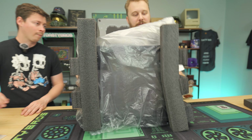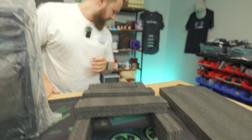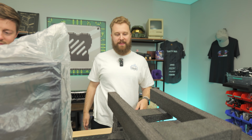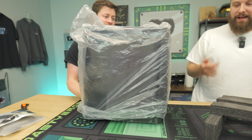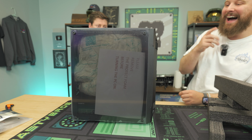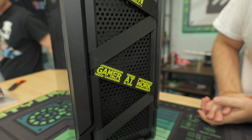Okay. Okay, so here's the foam. Very nice. Is it like foam missing? Yeah, I don't know why like the back half's just not there. Yeah, I don't know if they did that on purpose for that case. Maybe it's like universal foam that they just like broke off to make work with this case. But so it can fit anything. There is something about this case. I love the straps. Okay, caution. Gamers at work. Yeah, this gamers is are at work, baby.